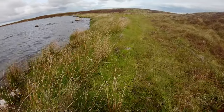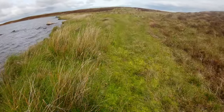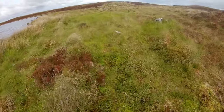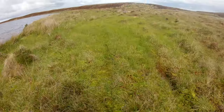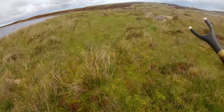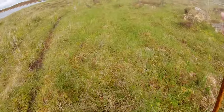Well, that's us finished out here for the day. So it's time to embark upon the walk back. Another good day, though the fish were proving hard to get today. And once I changed to the floater, I got absolutely nothing at all. I think they were probably lying pretty deep. And with the cold northerly wind, maybe it was keeping them down a bit.